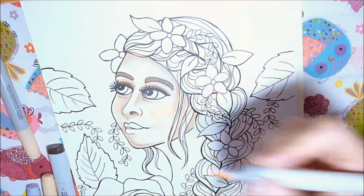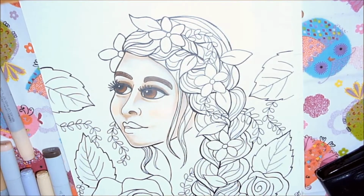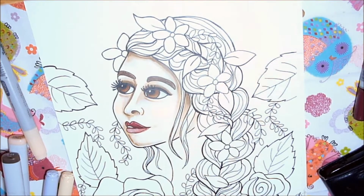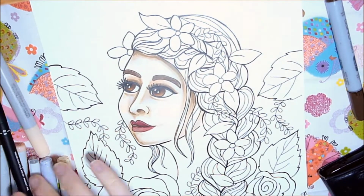So the first topic I want to talk about is anatomy. I really want to try and get better at human anatomy this year. And I really struggle at the moment with proportions and especially eyes. I think that is one of my greatest weaknesses, and you can really see that in this picture.